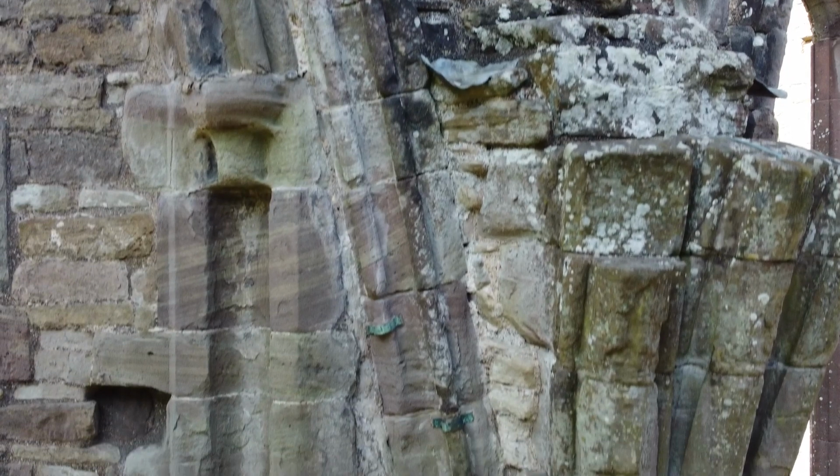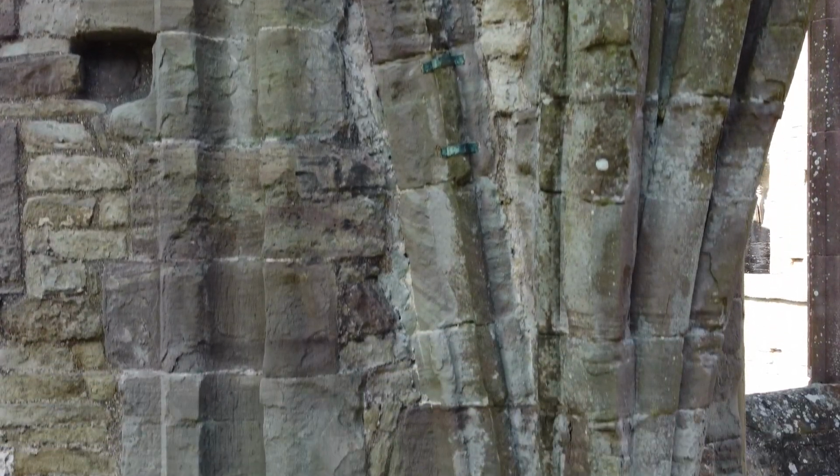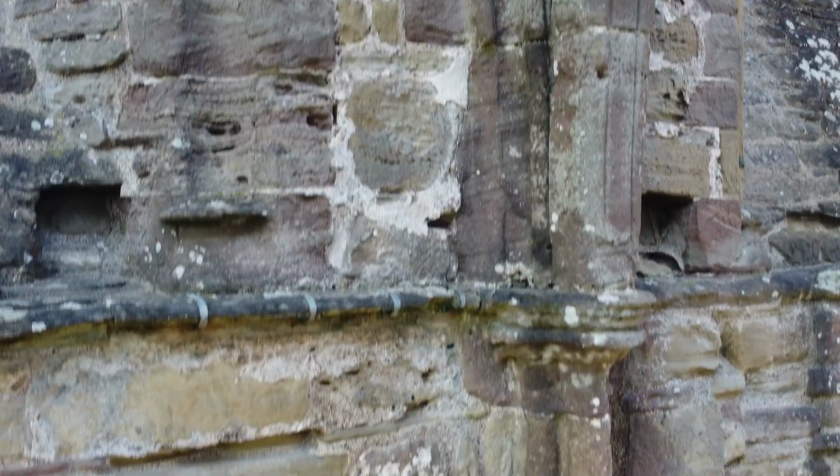So when the wall heads become unstable, the water works its way down through the walls and it needs to get out somewhere. Because it can't get out through the joints in the masonry, the cracks between the stones, it's coming out through the faces of the stones. So you get this lamination effect, like onion skin. Over the last decade or so, we've noticed an acceleration in it.